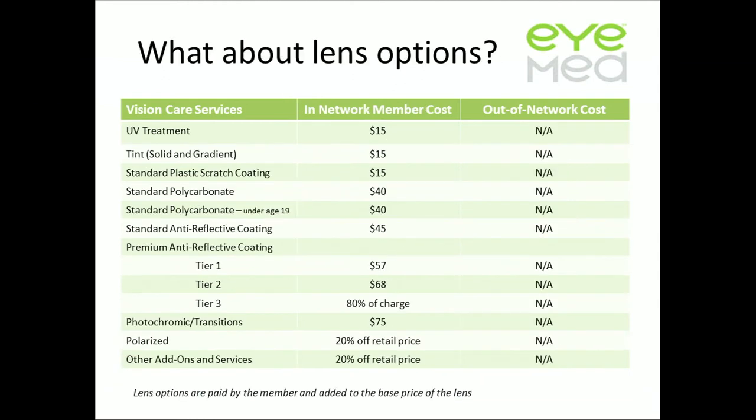Okay? So your lens options, once you've bought your lens, there's a whole menu of things you can do to those lenses. If you want to add a UV treatment, tint, anti-scratch, anti-glare, all those different things that help make your glasses more comfortable for you and prolong the life of those lenses. You will notice this is an in-network only benefit. If I went out of network to purchase my glasses, EyeMed is not going to pay anything towards those lens options. So you can see the co-payments.